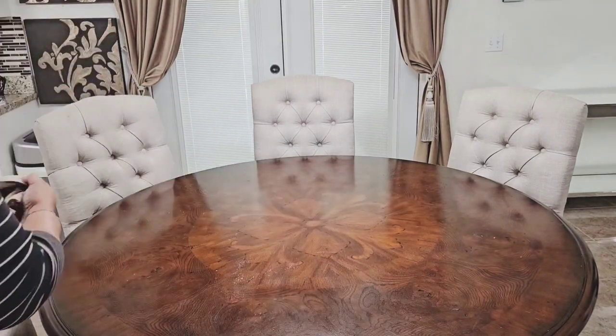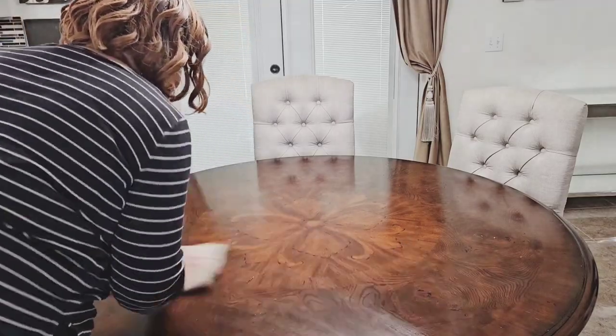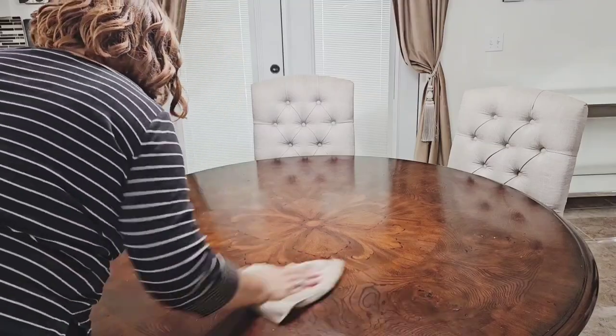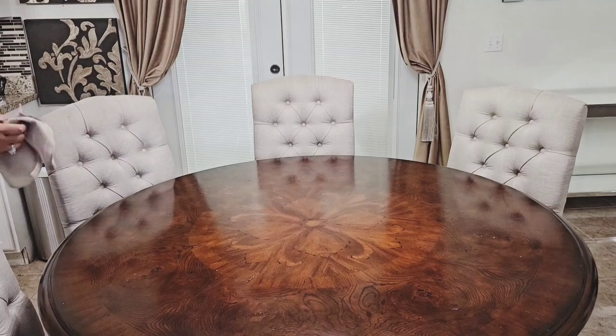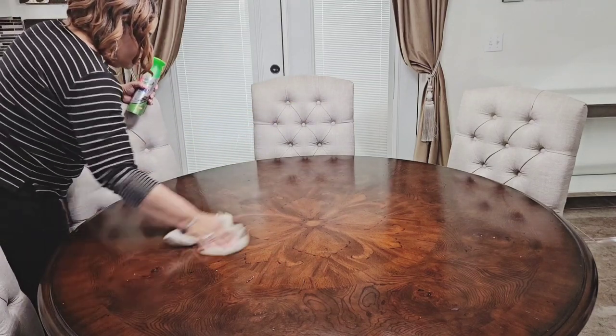So I am getting ready to place a centerpiece on my kitchen nook table. So I have cleaned my table and I am polishing it, giving it a shine, getting it ready for my beautiful centerpiece.